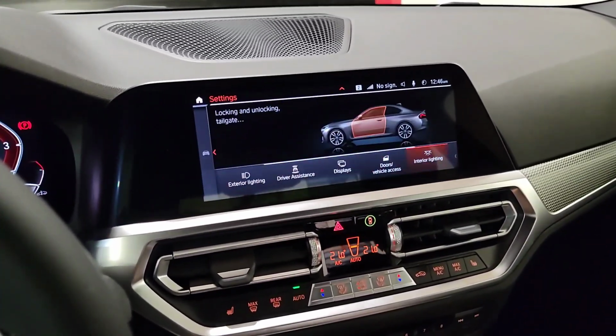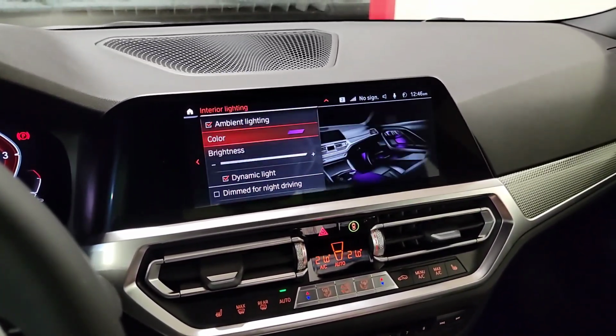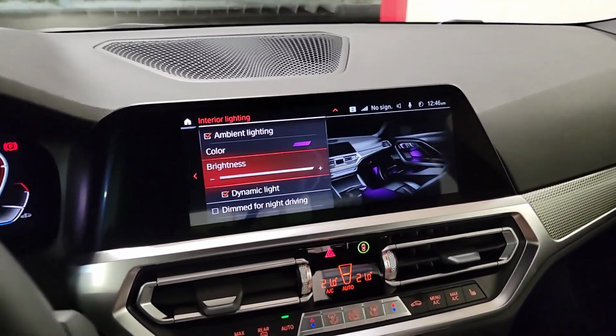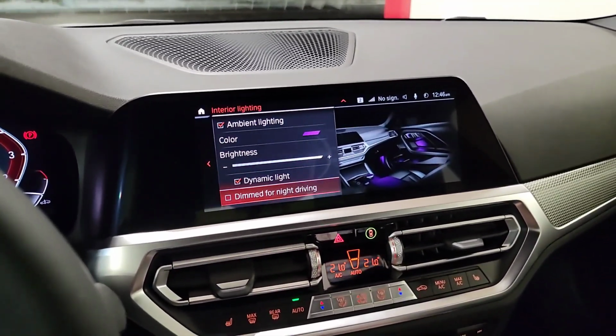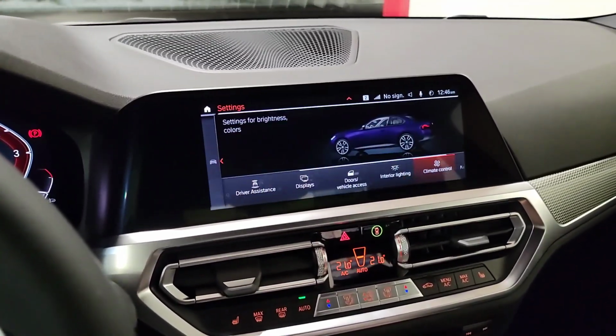So that's pretty neat. For the interior lighting, I chose lilac because the car is Thundernight and I figured that just goes. I've got the brightest setting for this, dynamic light, and I always turn dim for night driving off so it looks cool in here when you're driving at night.